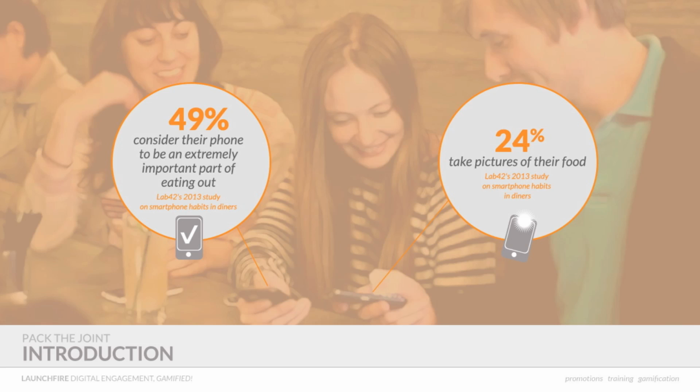So where the first set of statistics highlighted how people are using digital and mobile in the selection process in finding a restaurant, I think this set of stats really talks about how they're using digital within the dining experience. So 49% of consumers consider their phone to be an extremely important part of eating out. That's not to say that they're using their phone to check out your menus or any of your content. To a large extent, they're texting, they're checking emails, they're surfing the web.